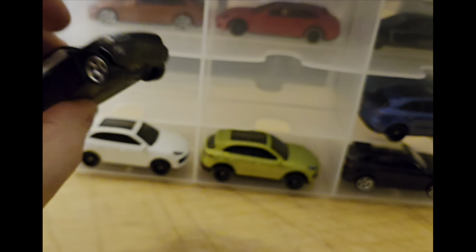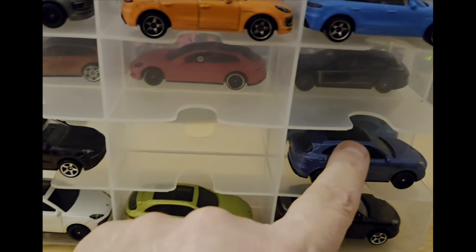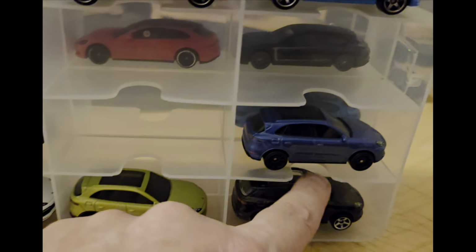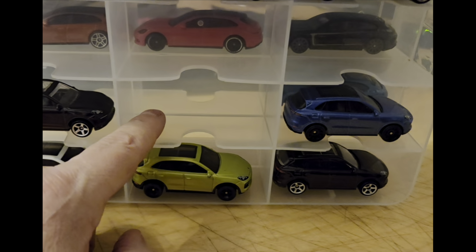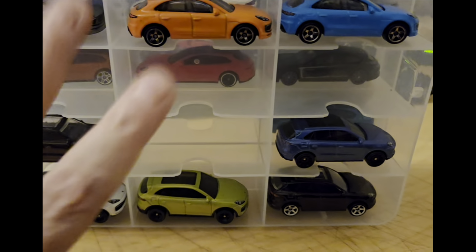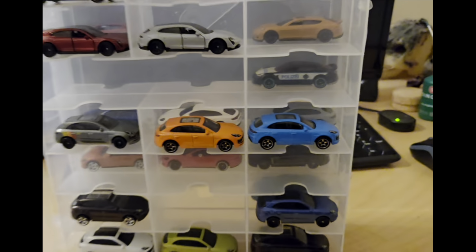Porsche Cayenne Turbo. So I have the black one. I'm missing, I think it's red. Have that one, have that one, have that one, and then have the latest purple one. So I think there's only 6 of those, and I'm only missing 1. So really, the Cayennes and the Macans are close to being complete.